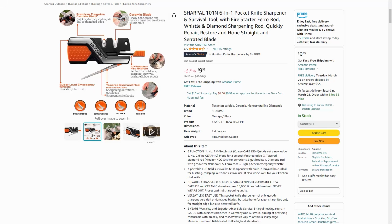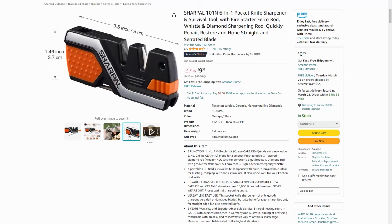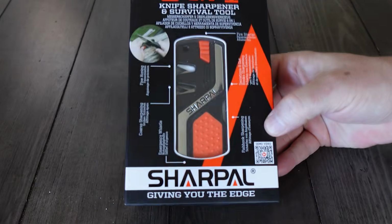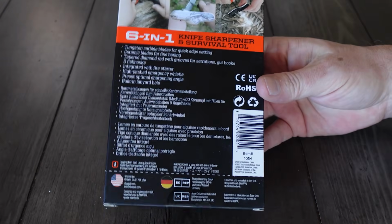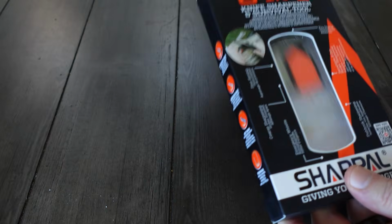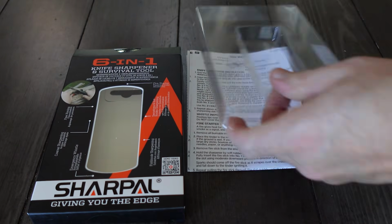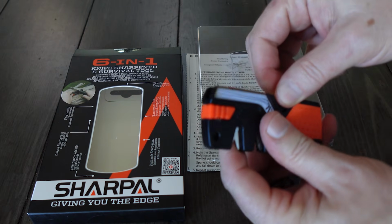Number 15 I have here is a knife sharpener, a little pocket knife sharpener. And this is something that quite a few people really sort of forget about. They don't use their knife very often and they don't think about sharpening it. But when you are in a survival situation, you're going to want to have the sharpest blade possible. It may seem a little bit counterintuitive, but a sharper blade is actually safer than a dull blade because you're not using as much force to get something done.